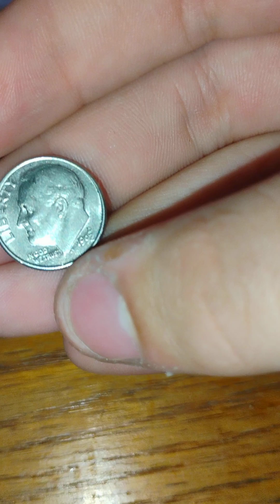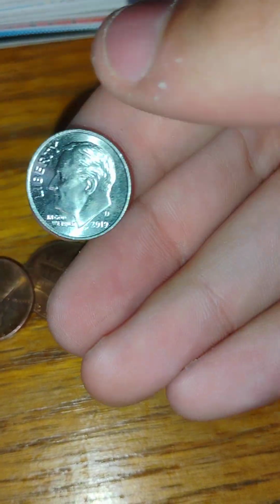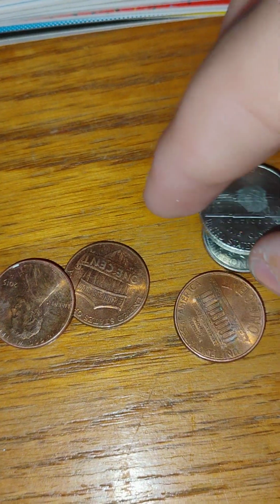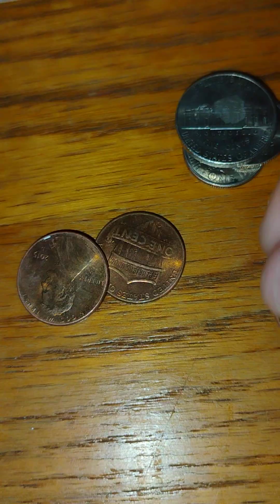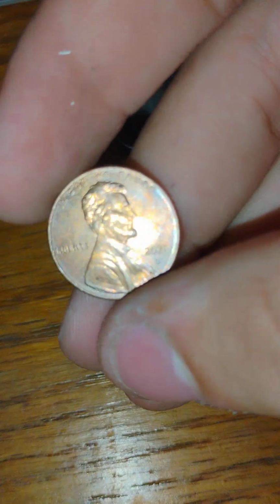Is this silver? No, it's a 1992 Denver. And another dime from 2019 Denver. Got a nickel, which is modern. It's a 2022 Denver. And we have a few pennies. This one's a 1997 Denver. And a 2015 Denver. Sorry, 2015 Denver, there you go. And another silver penny from 2021, right? Yeah, it's a 2021 Denver.